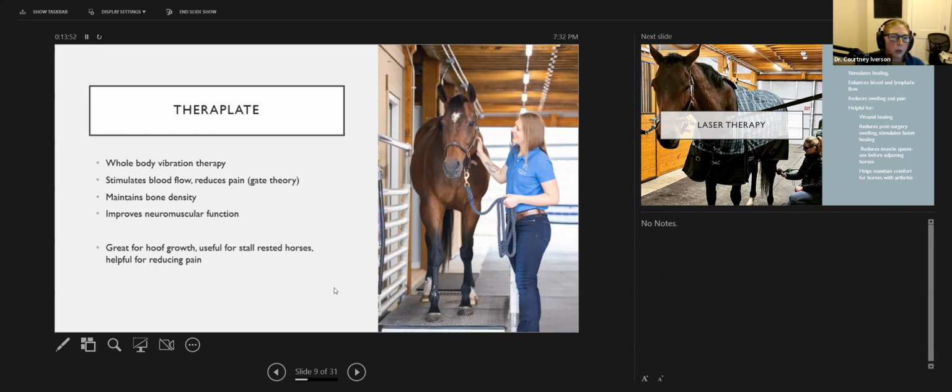So you're going to break up that cycle of, this hurts and I'm going to keep focusing on this pain. And so you're going to break up that stimulation cycle from the nerves. So I use it a lot in chronic pain situations. I do think it helps them in that, and it has been shown to maintain bone density. So for our stall rested horses that are stuck in a stall for a long time, I do like to put them on this a lot as well. And it does improve neuromuscular function.